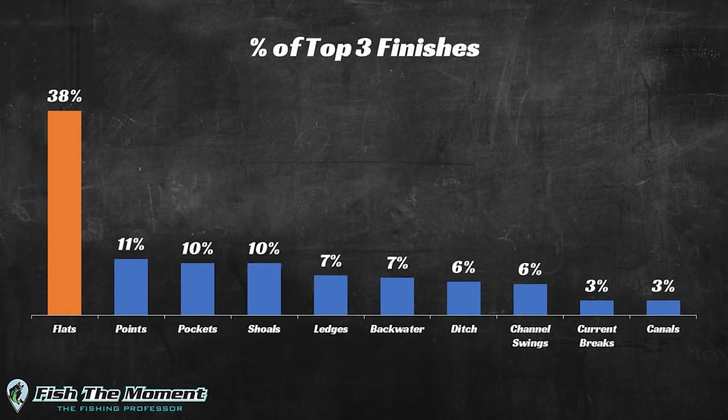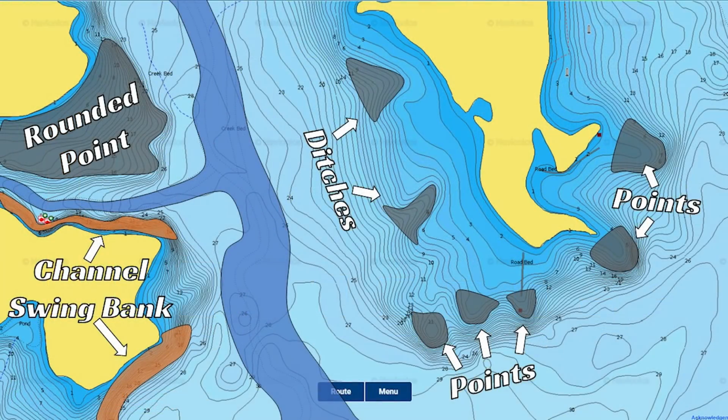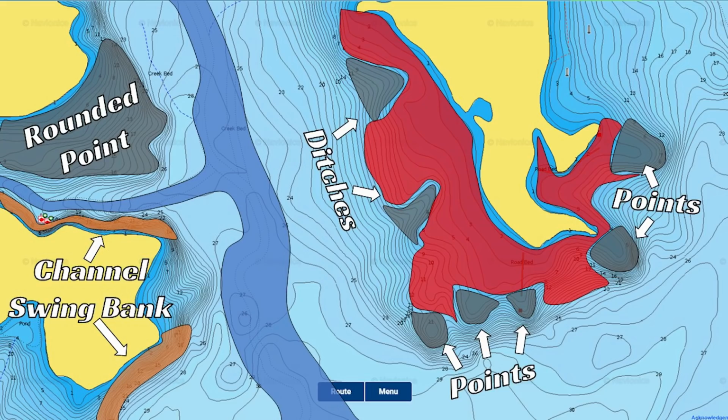However, these bass are not setting up on any of these spots as much as they are on the flats that were mentioned in that tracking study or that I showed in that graph earlier. Here is what I would consider the flats in this area, and I'm going to highlight it here in red.